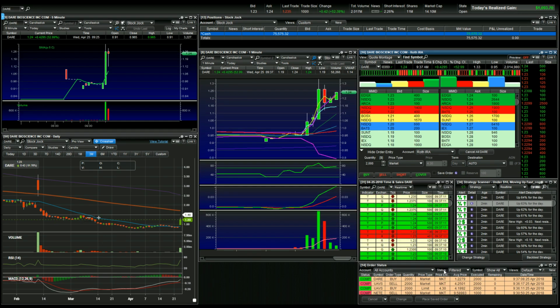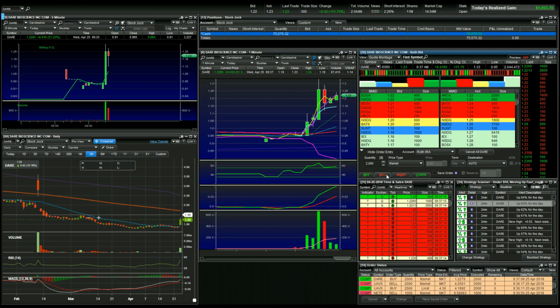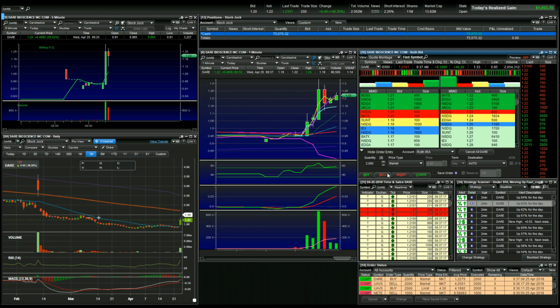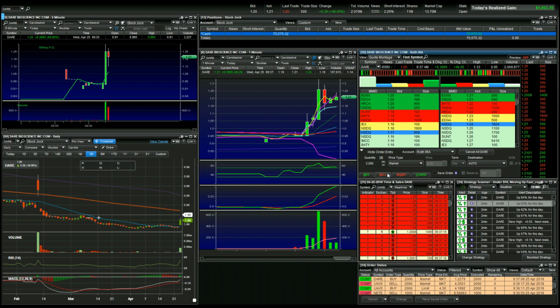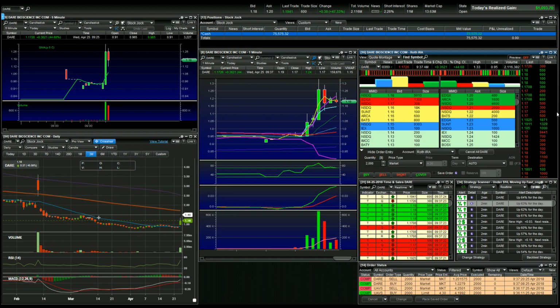35 for the break over 40. I'm kind of looking for that break over high of day, the $4.50, thinking that if we break 450, we can get a little bit of a squeeze up towards 460, 470.